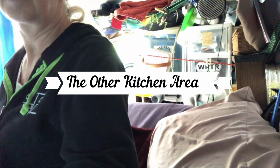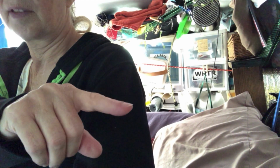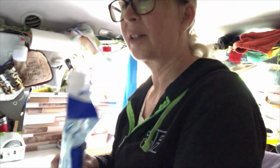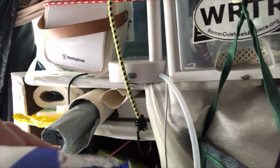If you've seen the kitchen area, it's over there. So I put the little solar lighter in the drawer there. But I'm gonna put this down where the dishes and stuff are. So this can go down in here.